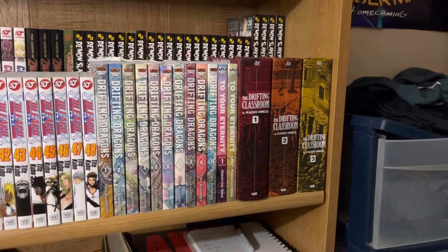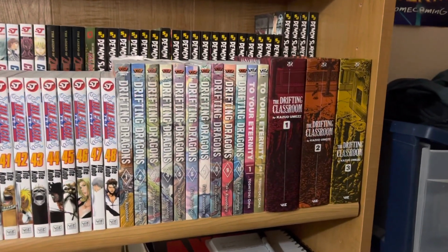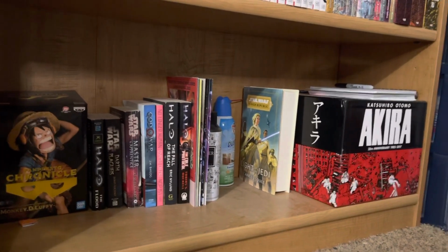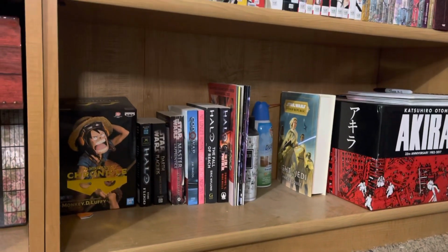This is a 10-volume series in Japan, but it's collected in these 3 oversized hardcovers. What a fantastic horror manga. I'm not a big fan of horror manga, but I love this story. And then moving down here, we have just a bunch of miscellaneous stuff like my Akira box set, some novels, a little bit of comic books from Free Comic Book Day, my figure box, but let's move right on.